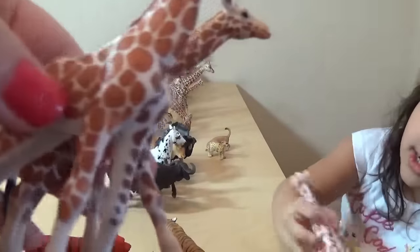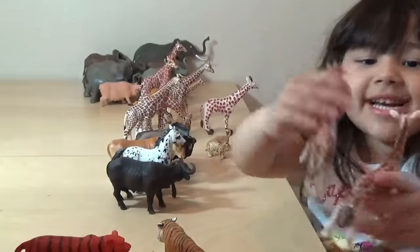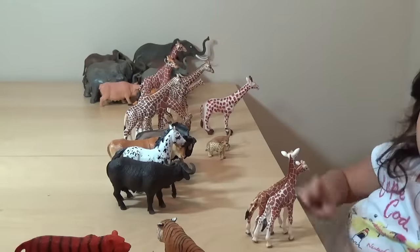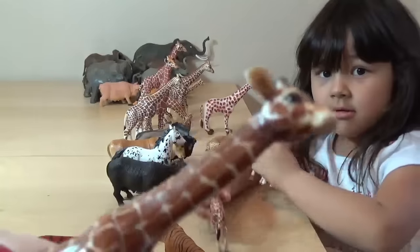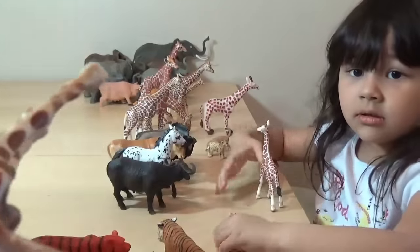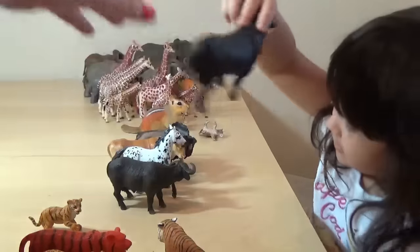So we have a big collection of giraffes. Okay, Lily? It's iconic! And this is the 2003, so this is pretty old Schleich. This one is like shiny, looks like it's painted. What's this? A bull! Yeah, that's a bull.